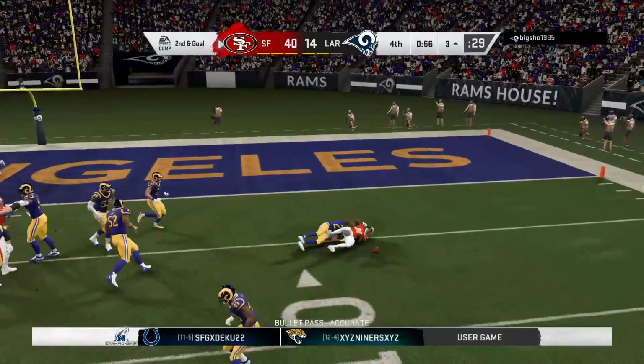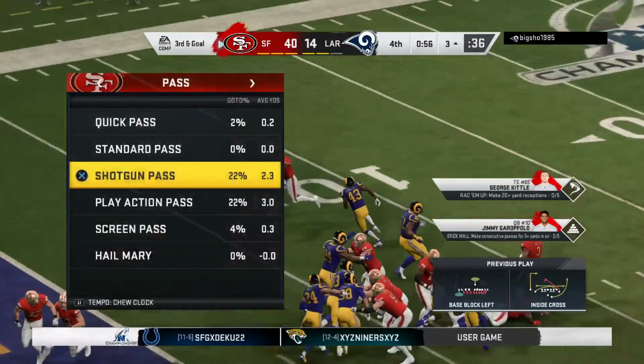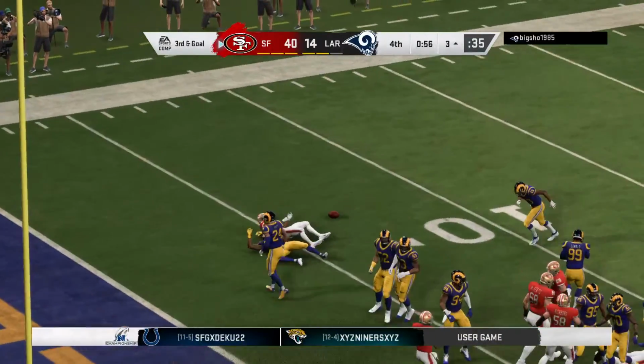That one looks like he'll throw here. And took a pretty good shot as he tried to pull that one in. Couldn't hang on 3rd down.